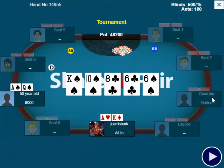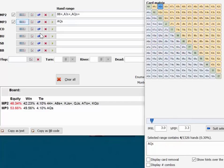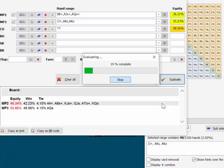And even then, we don't know exactly how tight this good kid from second position is opening as well. Maybe for all we know, he folded ace-queen himself, or he folded pocket tens. I would not be shocked if that happens because, well, let me actually show you what happens. If I have the range that I said I would have in this scenario, which would be something like this, and let's give this guy his calling range that I said he should have. Maybe this. If we give this guy pocket tens, you'll see pocket tens.